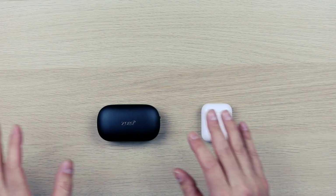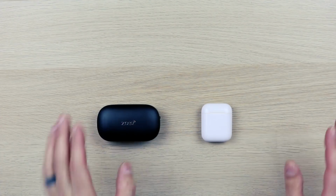Which one of these is the winner of the very first versus battle? Oh man, which one is it gonna be? Which one is gonna win? And that's right, it's the cop-out answer. The AirPods to me remain king if and only if you're using an Apple device. But in all other cases, if you're using an Android phone or if you're using any other Bluetooth device, the Zolo Liberties are definitely the way to go.